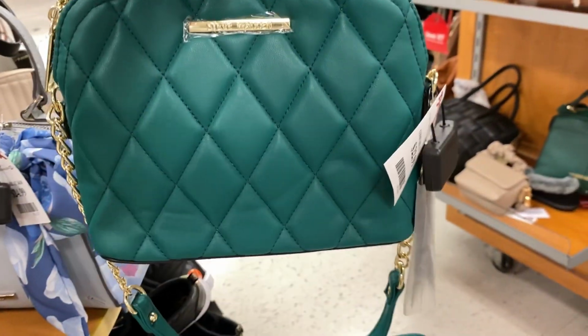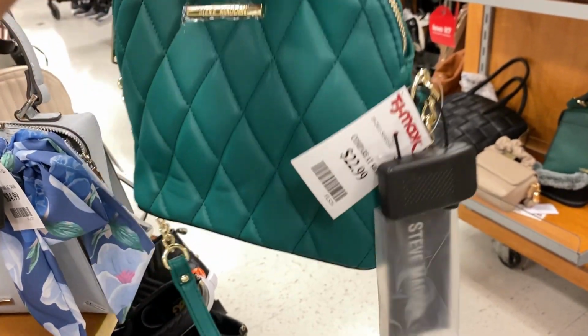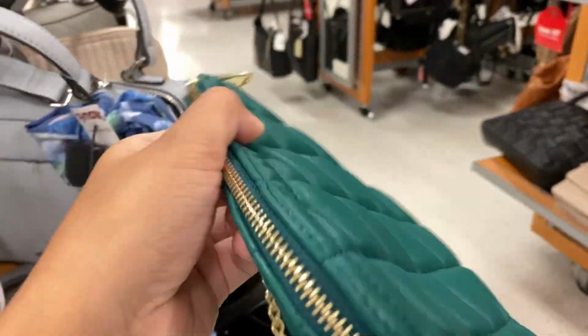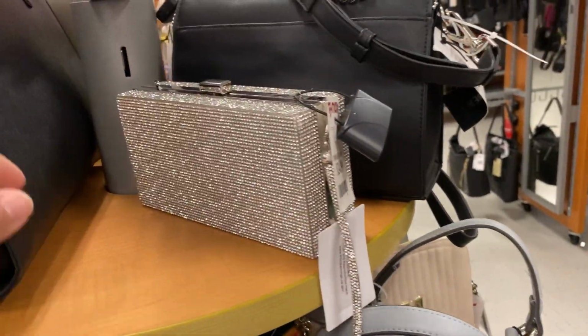Ooh, here's another Steve Madden one. This is a different one. It's a smaller crossbody for $22.99. I definitely get something like this. Yo, I honestly want to get all of them.